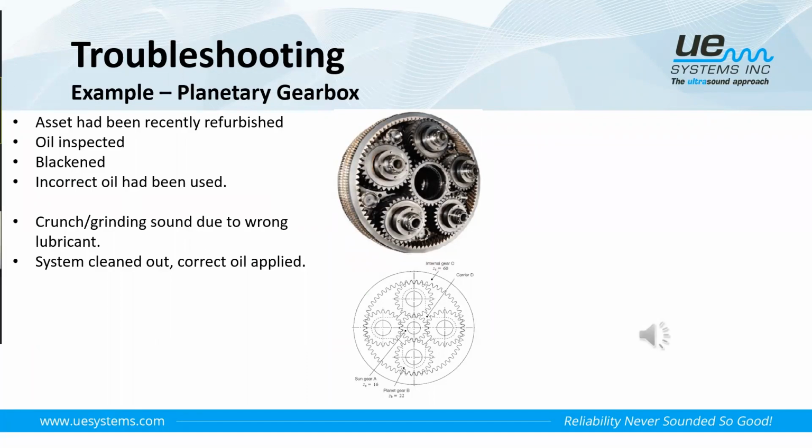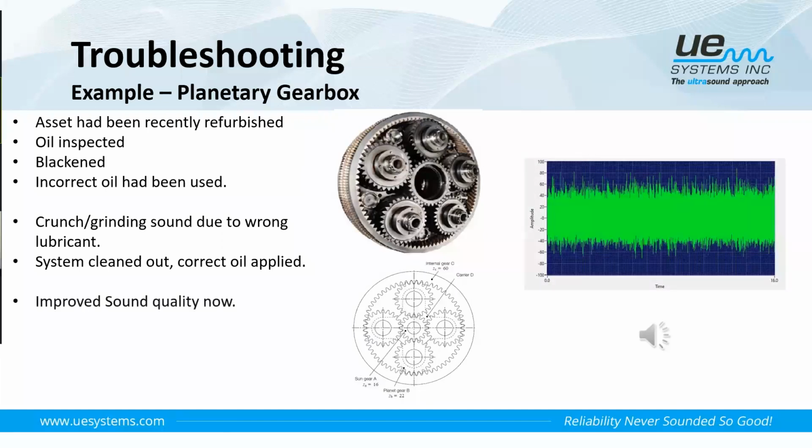So we then returned to take another sound recording once the correct oil had been applied. And this is the sound that we heard next. We can now see that we have a much more improved sound quality. It is more smooth and uniform with very slight modulation sounds. To me, this highlights the importance of having the correct lubrication within your assets and the difference that it can make. The fact that this was picked up at an early stage means that the asset health and the lifespan of this asset now will be hopefully closer to its designated lifespan as it should be.